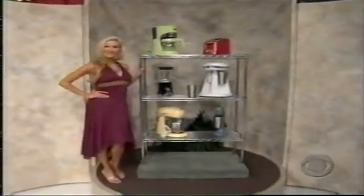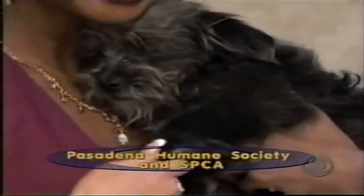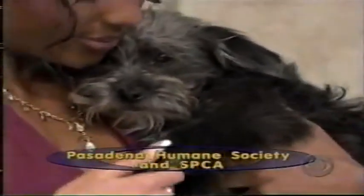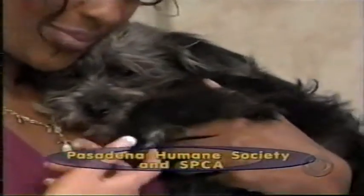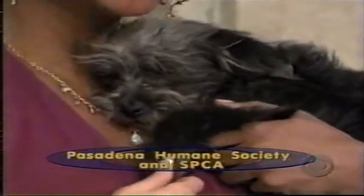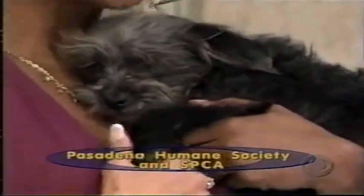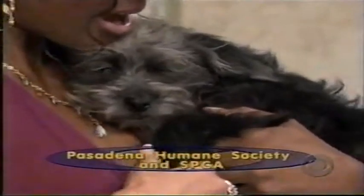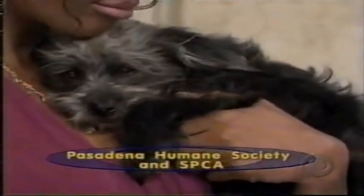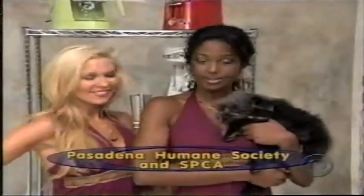I would like to have you meet Scruffy. Here is Scruffy. He is 6 to 8 months old, and he is up for adoption at the Pasadena Humane Society and SPCA. And he came to my dressing room by himself, knocked on the door, came in and sat in my lap. And I'm telling you, this is one great guy. Get over to Pasadena as quickly as possible and adopt him. He's up for adoption at the Pasadena Humane Society and SPCA. And if you don't live out here, you can find a friend like that at a shelter near your home.